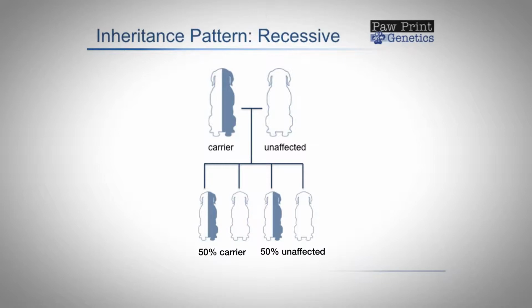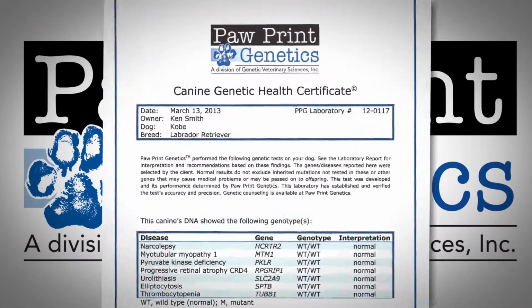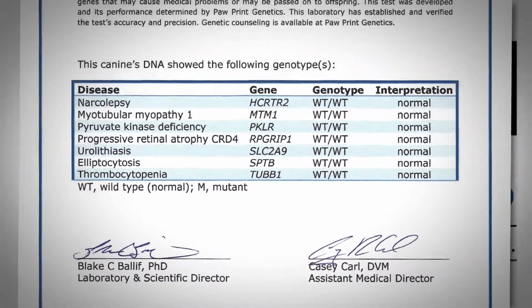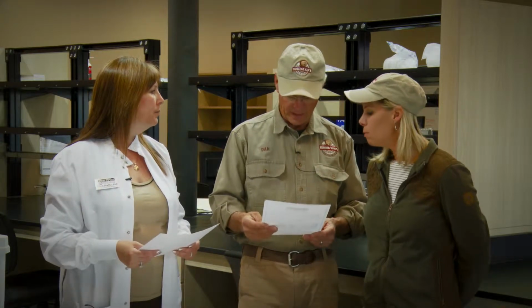Perfect. Now what I have for you today is a canine genetic health certificate that reflects Kobe's results. This is something that you can take with you. You can put it in with Kobe's information, perhaps frame it and put it on the wall. Or if you had tested a puppy and you were selling that puppy, this certificate could go with the puppy. And it gives you something to refer to two years from now if you're wondering, what did I test that dog for? Because new genetic diseases will be identified all the time. That is awesome. And I would think that if you were going to be buying a puppy, you would want to have this kind of information anyway.